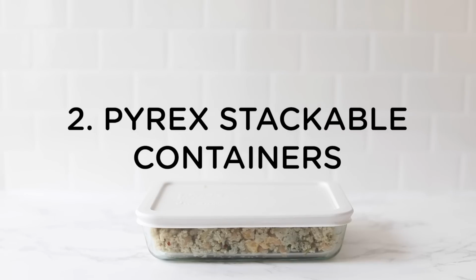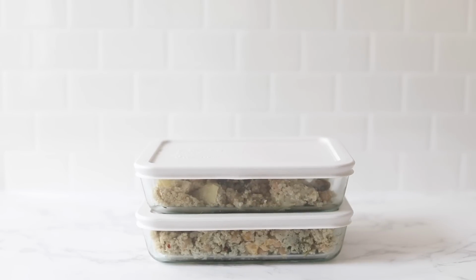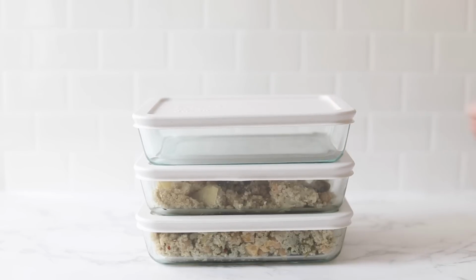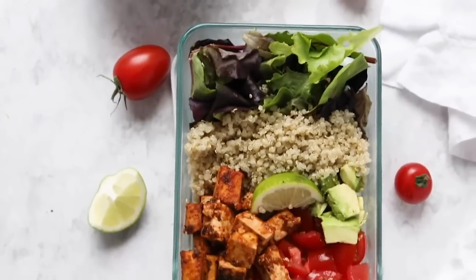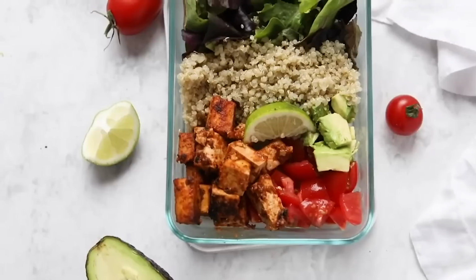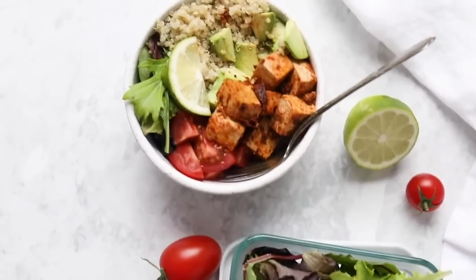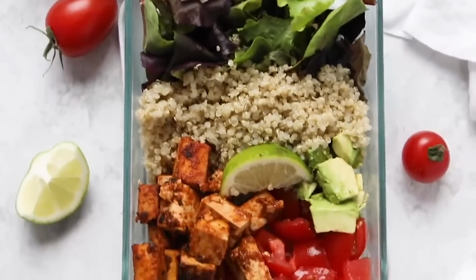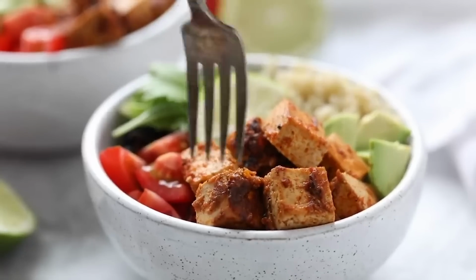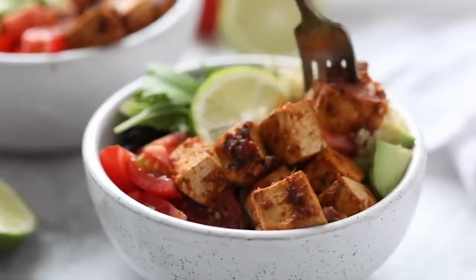The second meal prep containers that I recommend are the PYREX stackable containers. I don't actually know if that's what they're called, but that's kind of what I think of them as. They're essentially thin containers that are stackable in the fridge. So I love these for salads. I love them for quinoa dishes. I love them for things that are a little bit thicker. They're also great for a kind of chicken, rice, that kind of thing. So if you were to divide and have different kind of layers, I guess that would work really well.